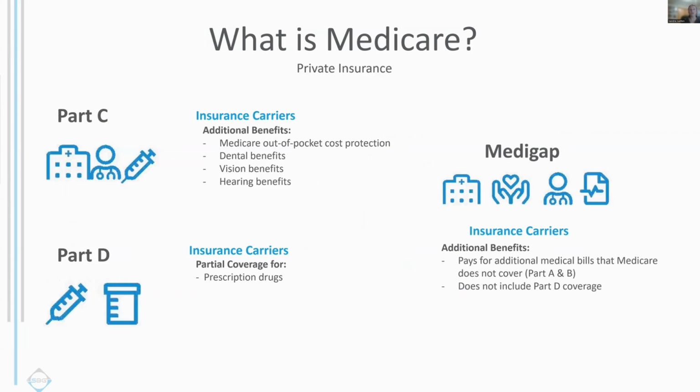So again, Part A, Part B, partial coverage. Now, private insurance are going to be those other letters that you hear about. So this is going to be with those insurance companies, and this is where us as brokers start that process of that plan elimination. What's going to be suitable for you?